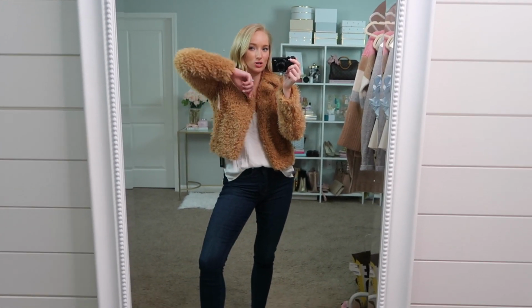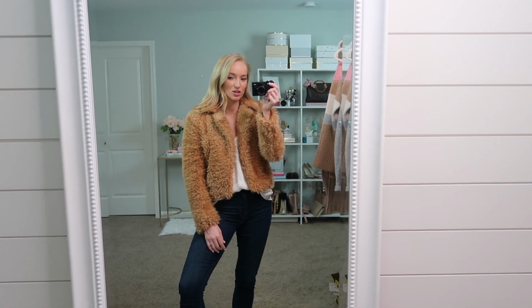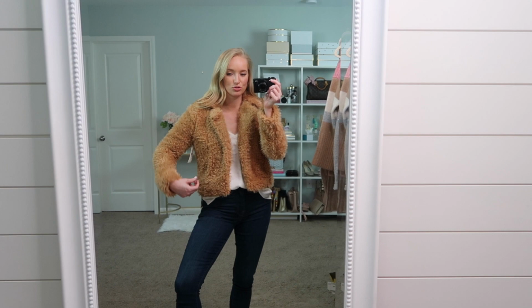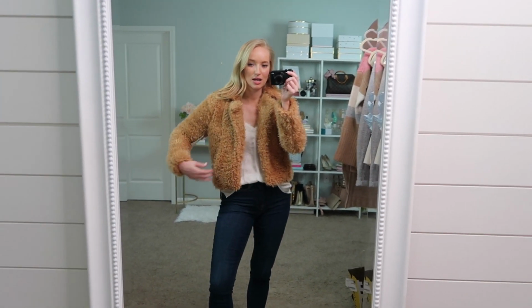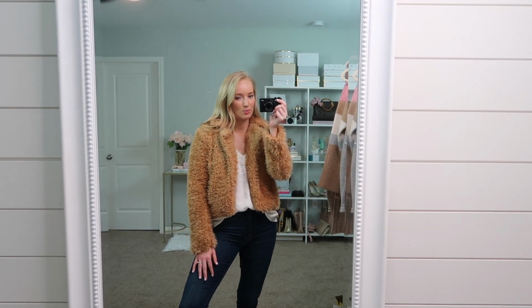It's really stretchy and easy to move your arms, and it is as soft as it looks. But this is a size small. It runs true to size. It has pockets, and I liked the crop fit. I just don't think it's my style, so I'm gonna return it.